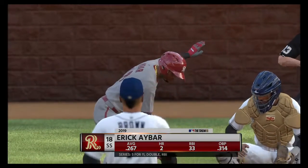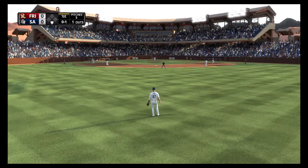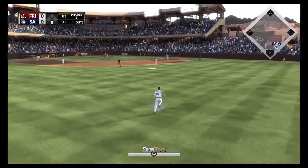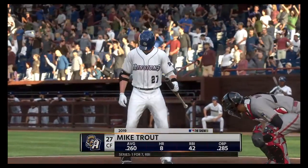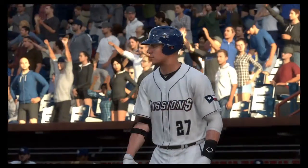Here's Eric Ibar now. He had a couple of hits in that ball game last night. Eric Ibar. The windup and the 0-1. Lifted out towards straightaway center field. Mejia over to his left. 2 gone. Now at the plate, number 27. No one aboard for him, and 2 gone here in the first.